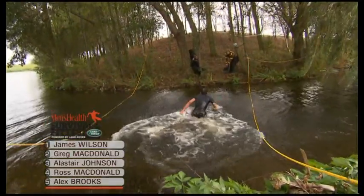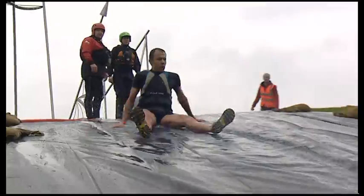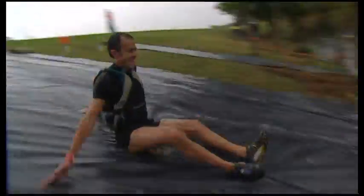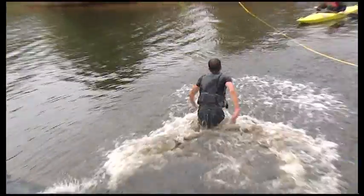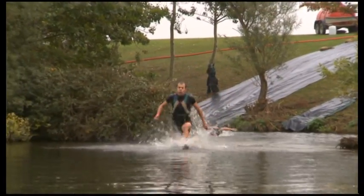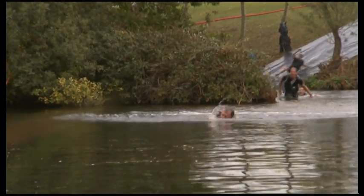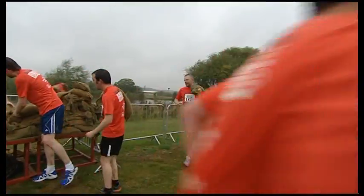Meanwhile, this is definitely James Wilson's big, bold move for victory. And if his feet were dry in any way after the assault course, they're not now. He's got his life jacket on and he's getting a taste of the Trent. Interesting technique here by Wilson. He's deciding to run as far as he can into the water. You can see Johnson and Macdonald behind him.